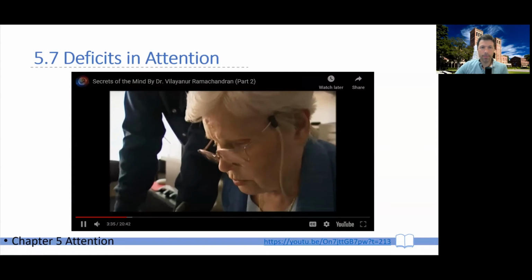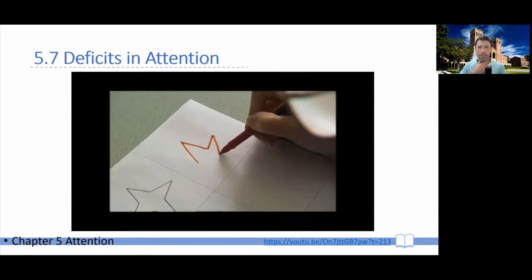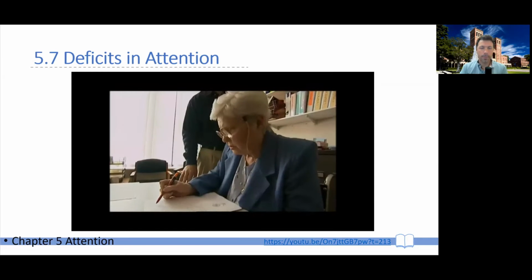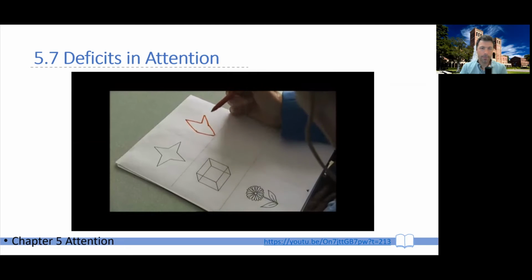Unlike Graham, Peggy Palmer has normal vision. She's not bad. She should be able to copy this star easily. I'll never get this star. Hopeless at this. But something odd is happening. One whole side of the star is missing.